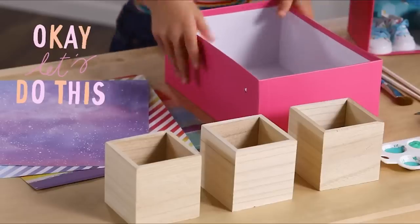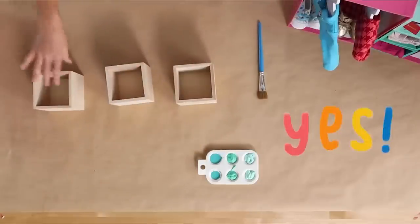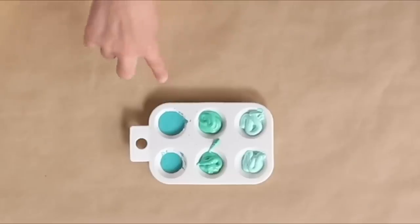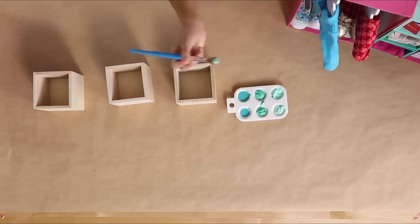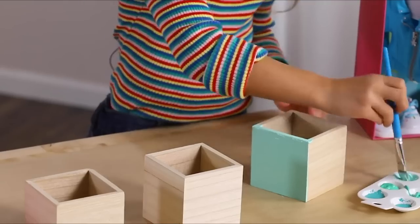We're gonna start by painting the wooden boxes. I'm gonna use 3 teals for an ombre effect. Ombre means lighter at one end and darker at the other. I'm gonna start with this lighter color. Paint each box completely and make sure you get all the sides.